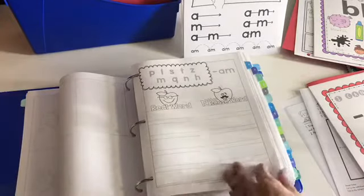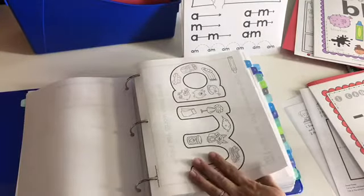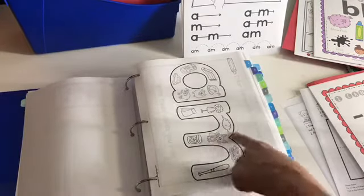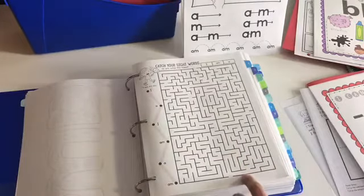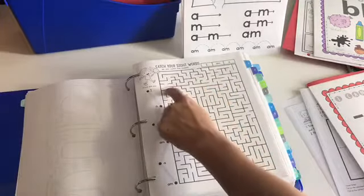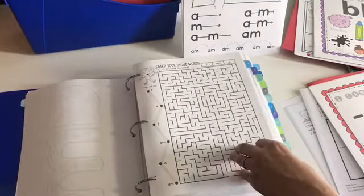So he would create the words here. And then you get the coloring page or find and color word family. So I guess he would just color in the pictures that end in am. And then the maze. This is a sight word maze, and it's hard to see, but inside the maze itself, his sight words are in here, like I, and he would just have to find his way to am, I. So this week he does have 3 sight words. He has a, am, and I.